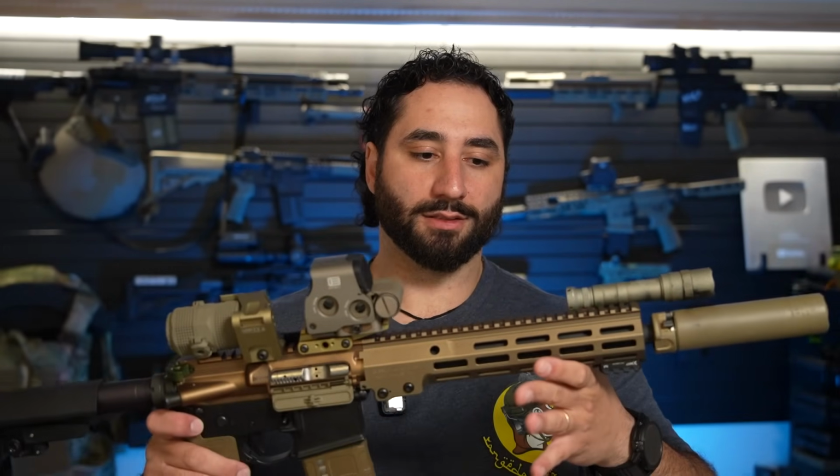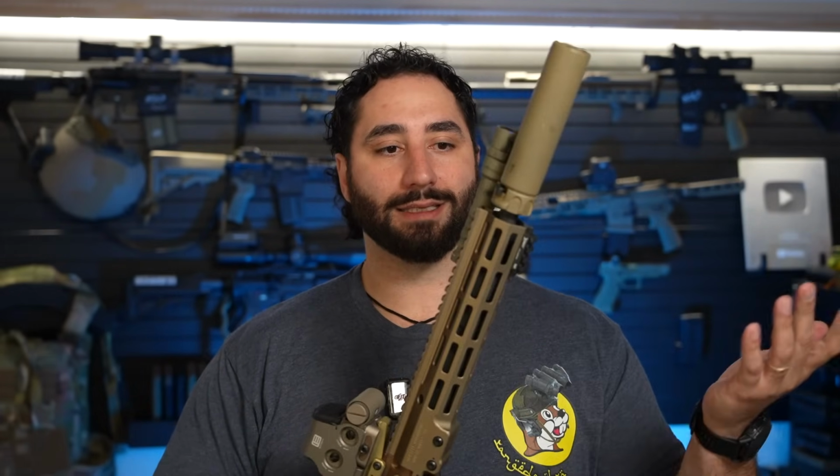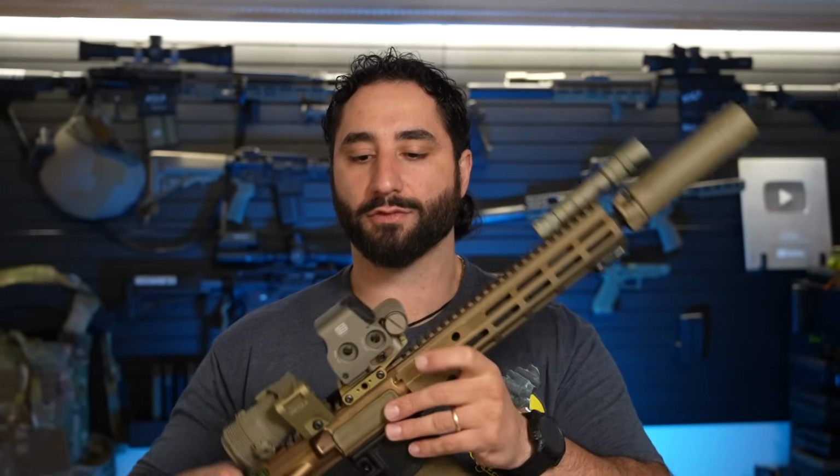But this thing shot pretty good. I got decent accuracy out of the barrel, even though it's chrome lined. People say you can't cut down chrome lined barrels. D. Wilson told me you can, and they did, and it got decent accuracy. I can't remember exactly, but probably under 2 inches. 1.5 inches would probably be my guess for this guy.